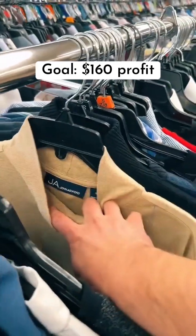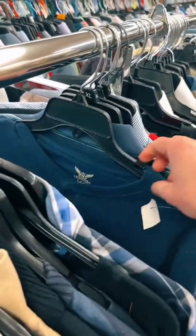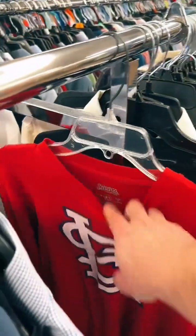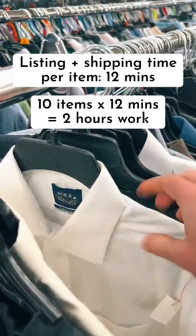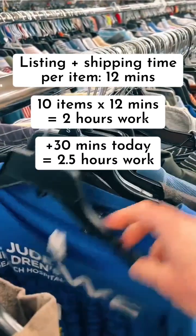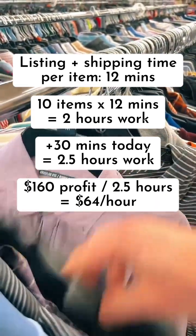Of course, it'll take us usually to ship, pack, list, photo, measure all this stuff. It'll take us another, we'll call it on average 12 minutes for all that other stuff. So that'll take us another 2 hours worth of work to get this stuff listed and then get this stuff shipped. So altogether 2.5 hours to make hopefully 160 bucks if we do well today. Not bad dollars per hour. I think that's 60 something bucks an hour.